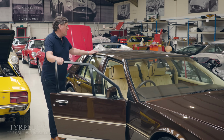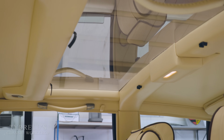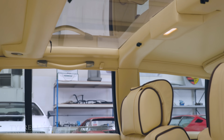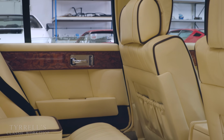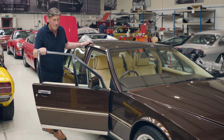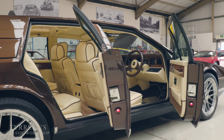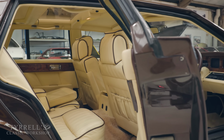They all have this glass moonroof in, which again is very 1980s, and next to no room in the back, strangely enough, for so large a car. The sheikhs in the Middle East absolutely bought these more than anybody else in the world. These days, I guess it would be China, but it wasn't then. But they all like to drive them themselves. It wasn't a car to be driven in, so the back actually isn't that huge.